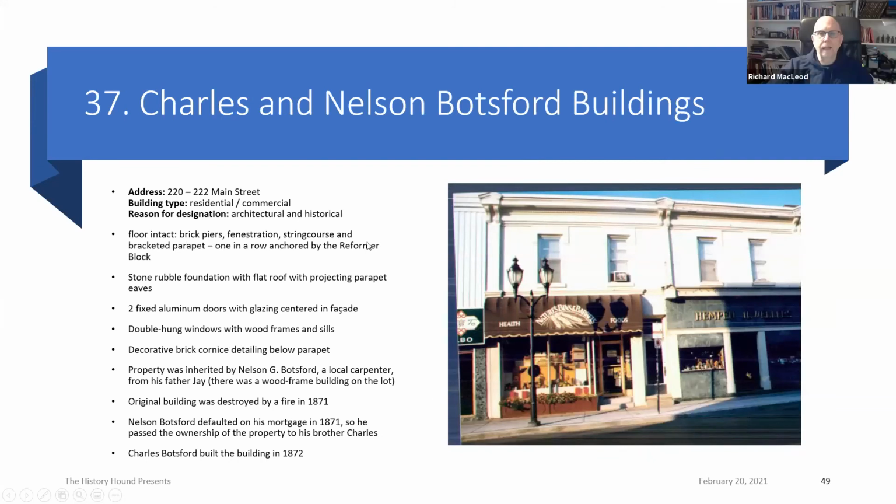Okay, next door, we're the Charles and Nelson Botsford building. This again was part of the house. This was the Botsford house, and he had a shop here, which was like a carpentry shop, and hence it took the name of Charles and Nelson Botsford House. Stone rubble. You know, we're getting used to this. Property was inherited by Nelson Botsford from his father, but the original house, and again, if you take a look at today's article, I have a picture of the original house so you can see what was there originally.